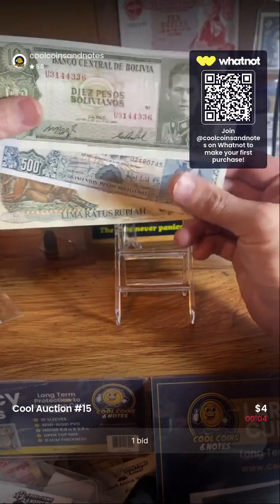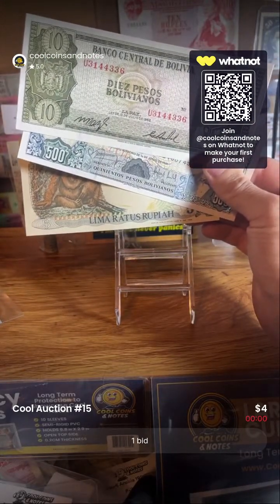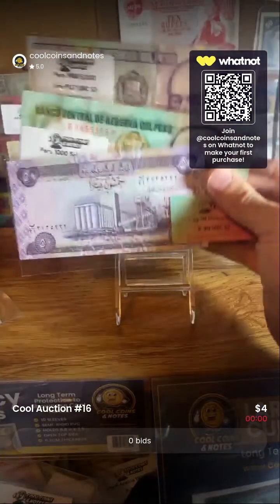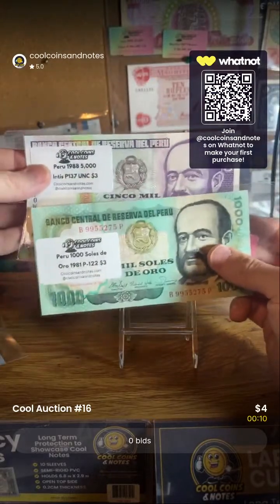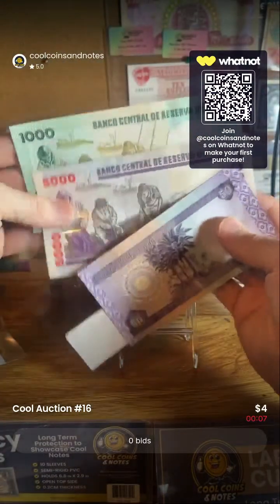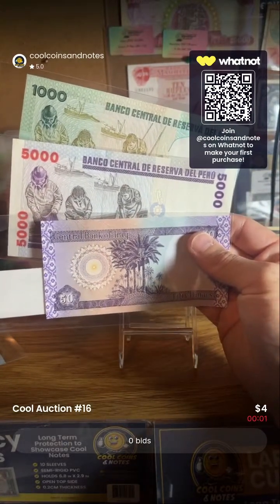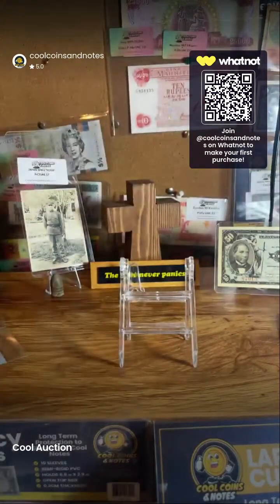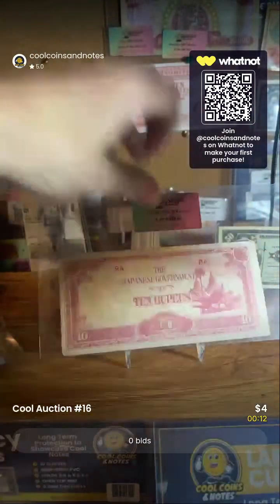Nelson, good to see you. Got 3 nice uncirculated notes. Enjoy. Thank you. Let's see. Next up, we're going to go with another lot of 3. You've got Iraq, 50 dinars. Peru, 1,000 soles, 5,000 intis. Nice lot of 3 uncirculated notes. One super strong Iraq in there. Japanese occupation of Burma. That one's uncirculated, 10 rupees.